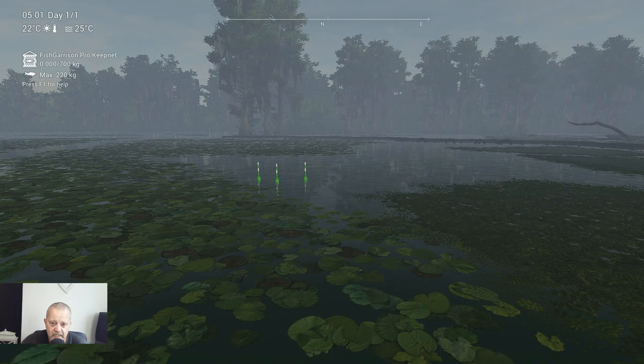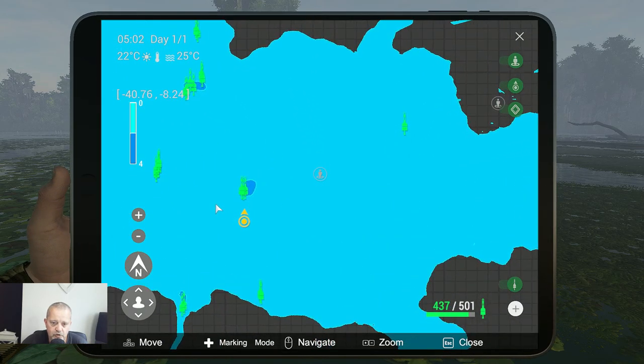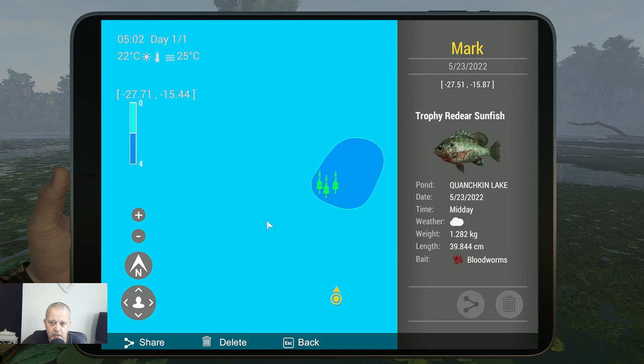Welcome back. I hope you enjoyed watching me catching two beautiful, beautiful fish. And now it's marker time. We need to zoom in a little bit more. All right, we're almost there. And here we go. This is the trophy Radar Sunfish in midday.